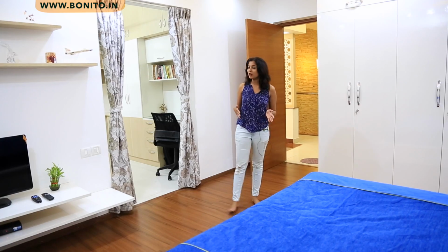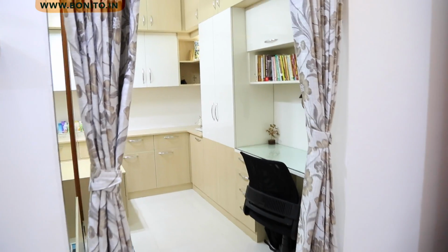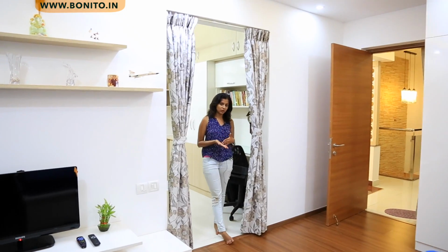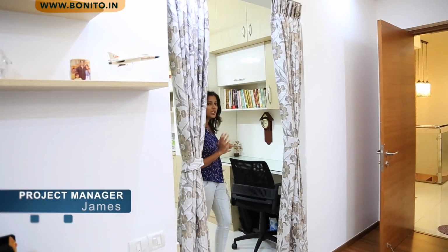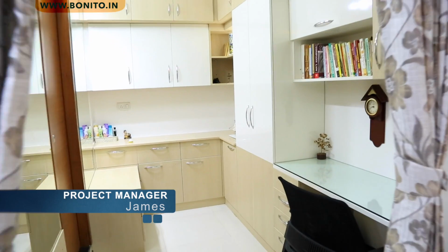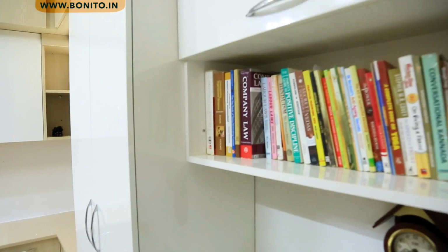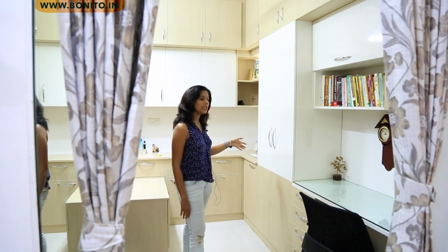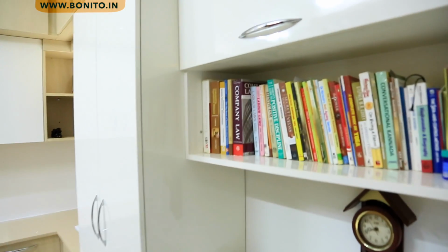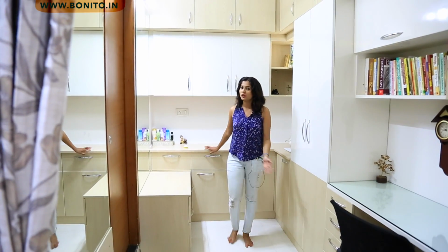Again, this area also has one passage that leads us to the bathroom, and in the passage we have made study units and storage and a dressing area as well. Here what you see is the study unit. We have a glass top here as well. We have drawers over here, and this is the overhead cabinet. And this here is a wardrobe kind of storage, so you could put in either books or clothes here. And this corner we have utilized for the dresser.